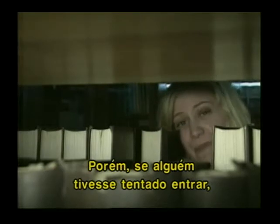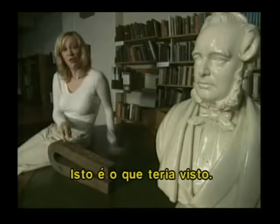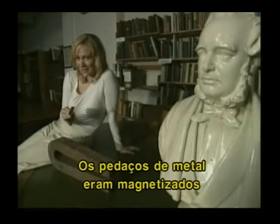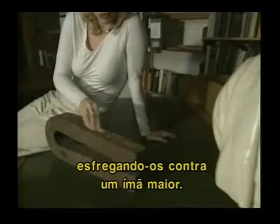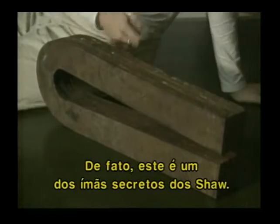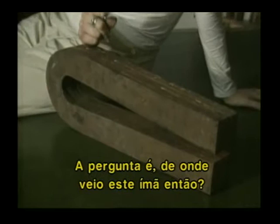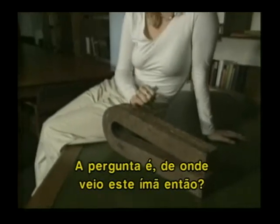Unfortunately, if anyone had been brave enough to take a peek inside, they'd have been sorely disappointed. This is all they would have seen. The pieces of metal were made into magnets simply by stroking them against an already existing big magnet. In fact, this is one of the secret magnets that Shaw's used. The question is, though, where did this come from in the first place?